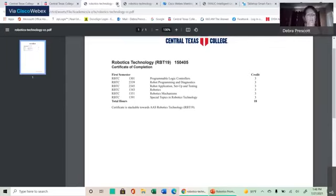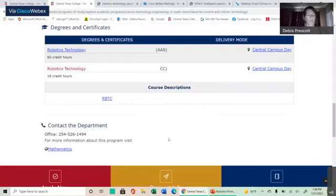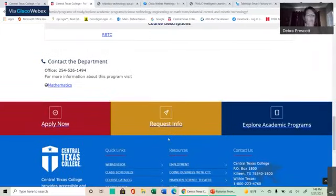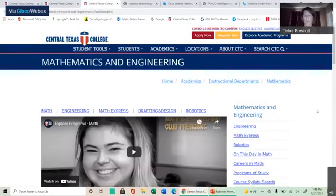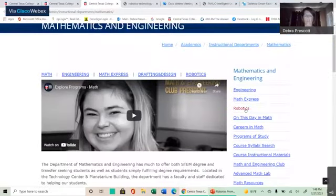Let me back out again and go back to where we were. And contact information, if you have any questions on that, here's our office number. And also, if we click on mathematics, we'll go to the mathematics page, and it gives you a lot more information about our department, and we can get to the robotics information there as well.